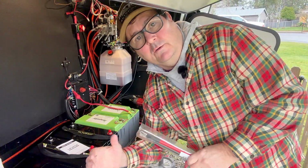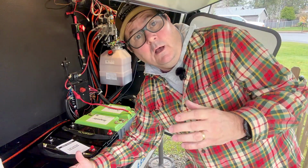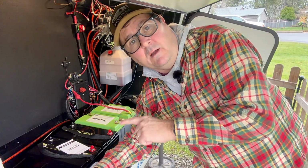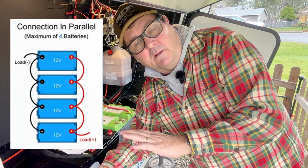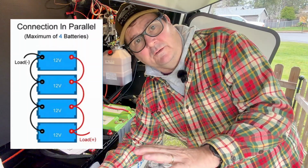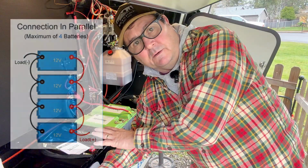So they were oriented this way. Well, the cables don't reach, and then I had to order a couple new cables anyway to run this in parallel. There's lots of information about the difference between serial and parallel. Here's all I really know: I want to be in parallel so that I maintain my 12-volt system and I get 400 amp hours out of these batteries. And really, I don't need to be Bill Nye the Science Guy to understand this. All I want is power. I just want 400 amp hours, and that's what I'm going to get.